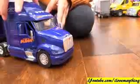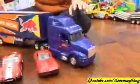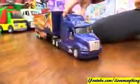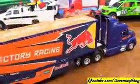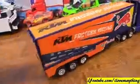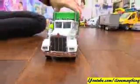Okay, what is the truck, mommy? I mean, what is the brand of the truck? Oh, Peterbilt. Okay. Okay, mommy, reverse. Beep, beep, beep. Okay, forward. KTM Factory Racing semi-hauler truck. Nice. A Kenworth garbage truck, mommy.